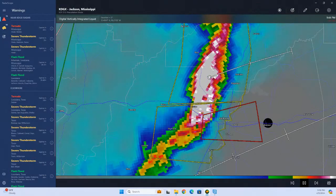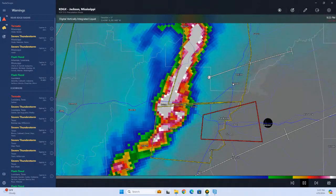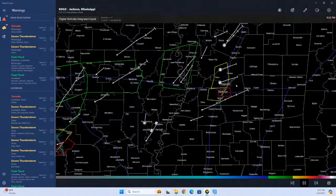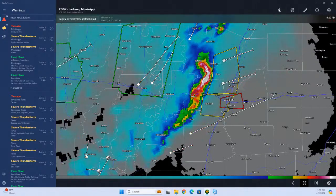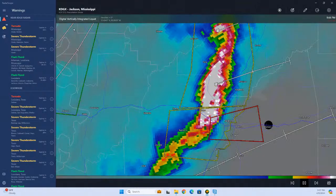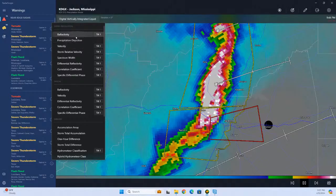All of this here, major hail producing storm coming through between Jackson, Ridgeland, Madison, all these places here, right along Interstate 55 there. Definitely going to be experiencing quite a significant hailstorm here. And we have seen this particular line of storms producing hail on the order of up to 1.5 inches in diameter.